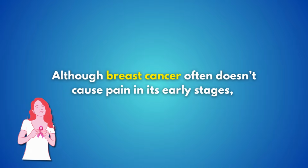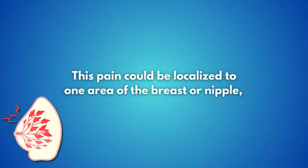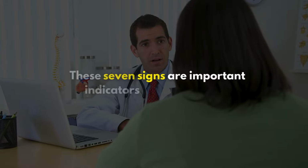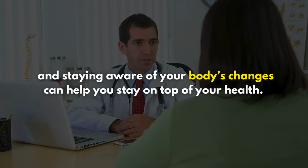Although breast cancer often doesn't cause pain in its early stages, persistent pain can be an indication that something more serious is happening. This pain could be localized to one area of the breast or nipple, or it could spread throughout the entire breast. These 7 signs are important indicators to watch for, and staying aware of your body's changes can help you stay on top of your health.